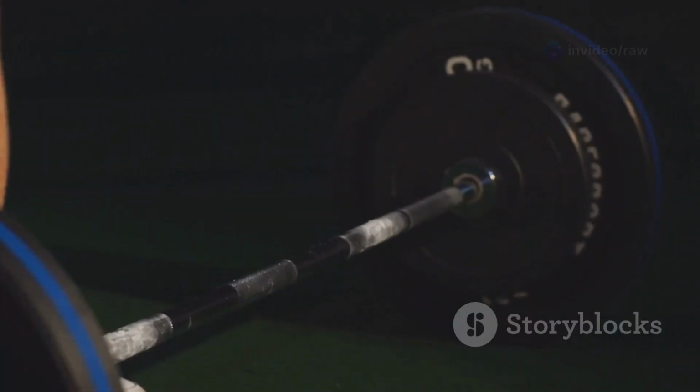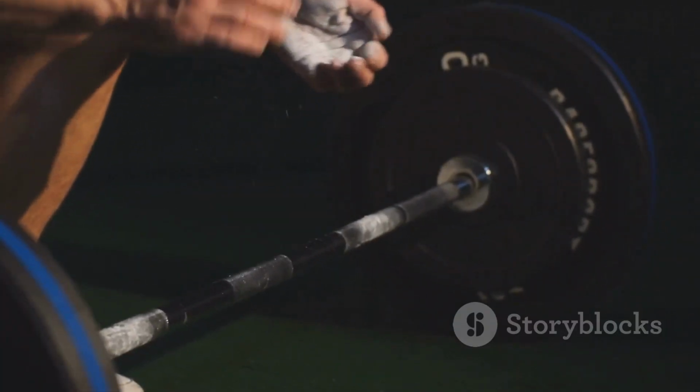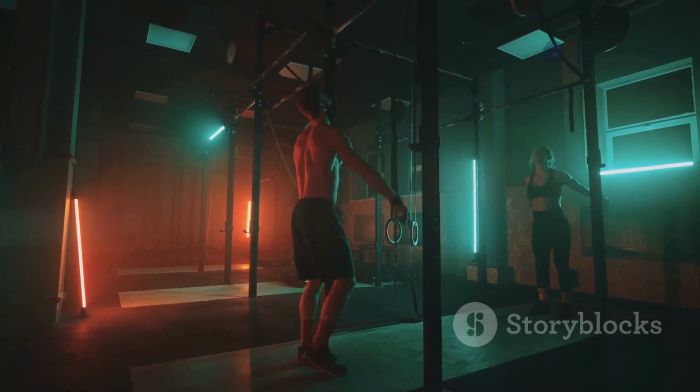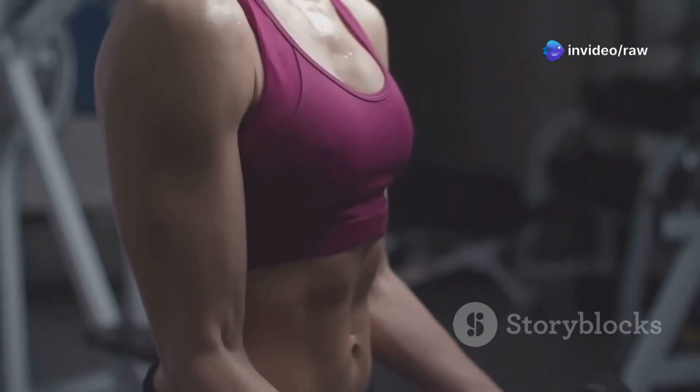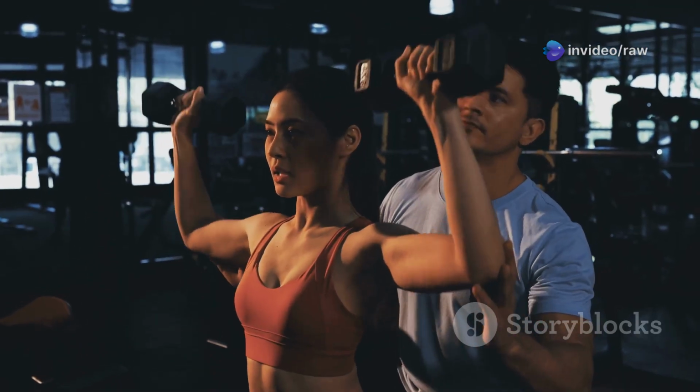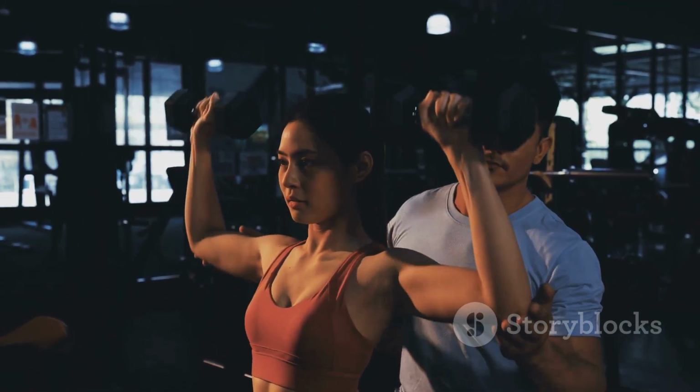Today, we're diving into a question that every serious lifter asks at some point. Should I lift heavy or light weights for the best results? We're going to break down the science behind each, what they do to your muscles, and how you can use both to maximize your gains. Let's get into it.